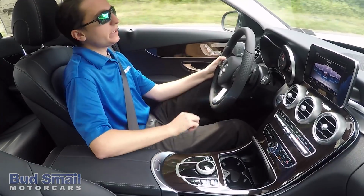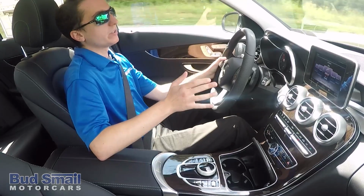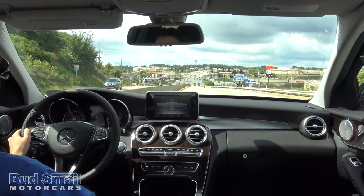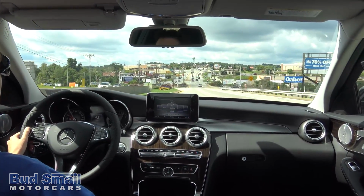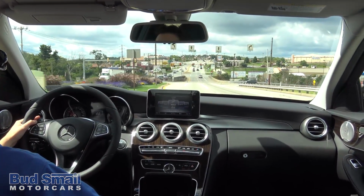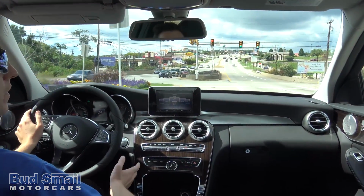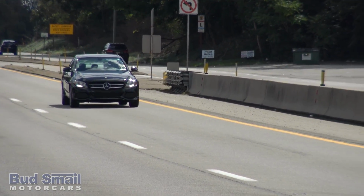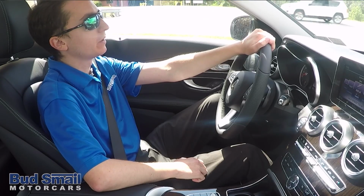Every 2018 C300 features the Mercedes-Benz comprehensive warranty for 4 years or 50,000 miles. These warranties can also be extended to a length of your choosing if you believe that your ownership will last beyond the 4 years. Another great feature is Mercedes actually gives you 24/7 roadside assistance during your complete warranty period.